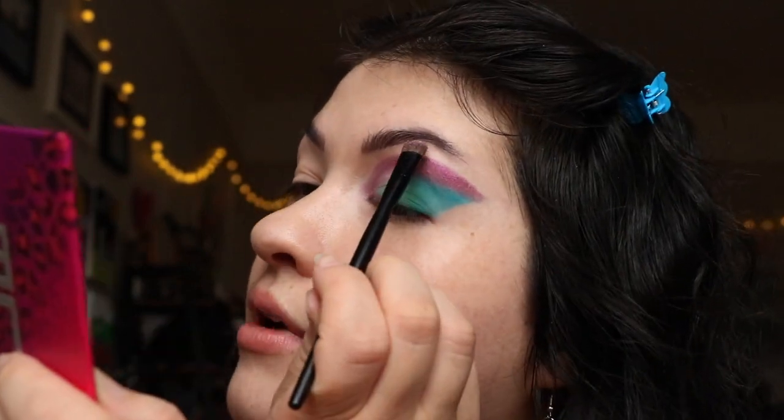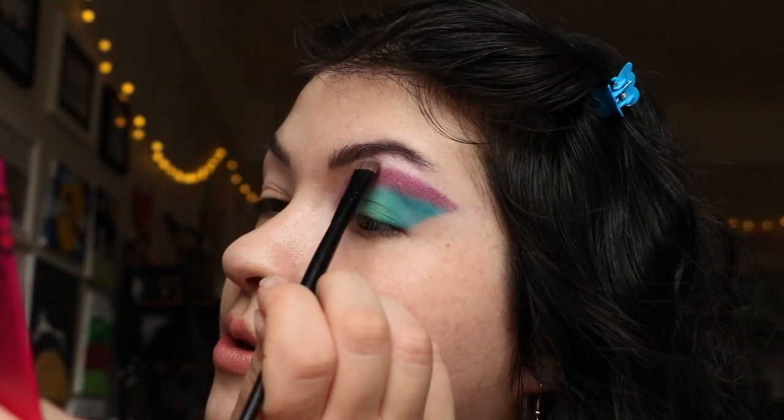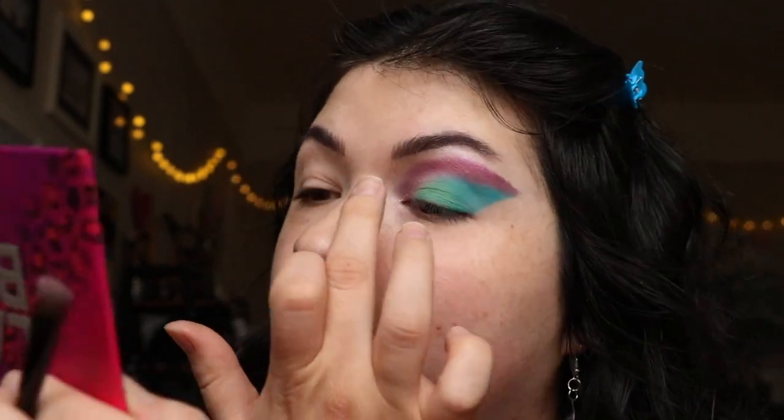And then I want to put some on the brow bone too, just make it look really super wet and reflective. Yes! Giving me everything. I love it. The brush is good, but sometimes a finger just really does the job better. Oh yeah, look at that. Look at the inner corner. Ugh, that is so beautiful.